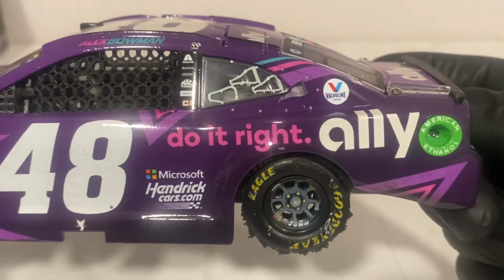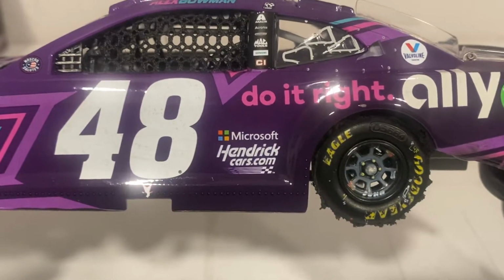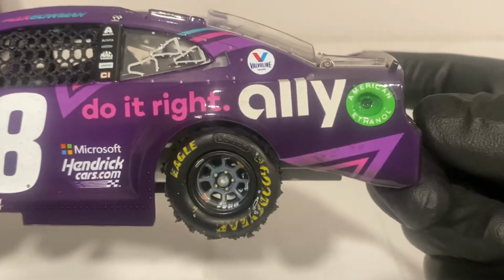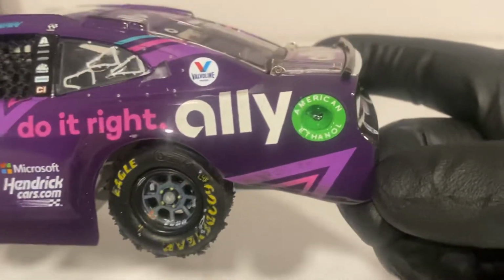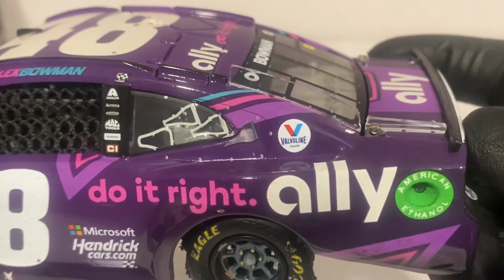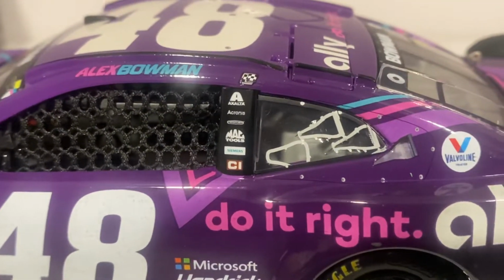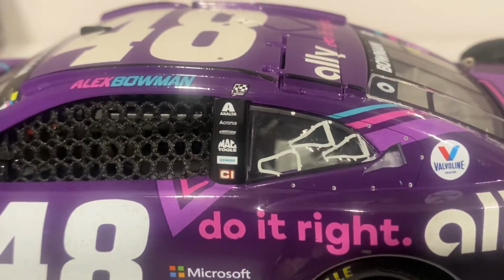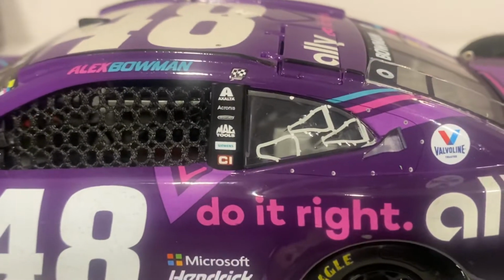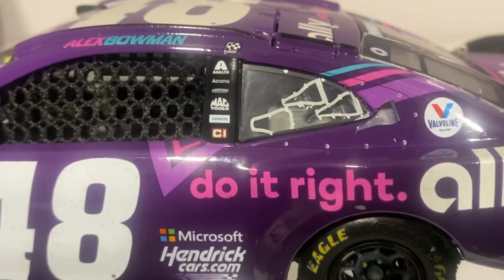Down on the quarter panel, you have Do It Right Ally. You got Microsoft and HendrickCars.com right there. We'll find out on the other side of the car if there's anything on the rear quarter panel. You got obviously American Ethanol. You got Valvoline right there on the C post. On the B post, you got Exalta, Acronis or Acronis, I don't know how you say that, Freightliner, Mac Tools, Siemens, and the Cincinnati logo.